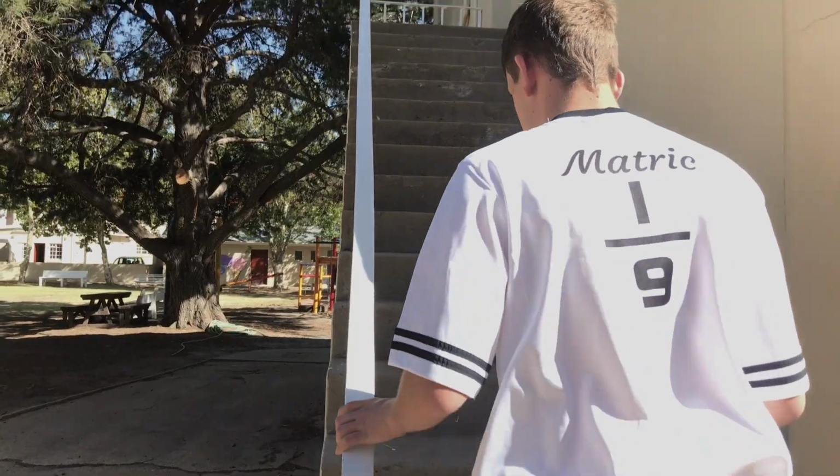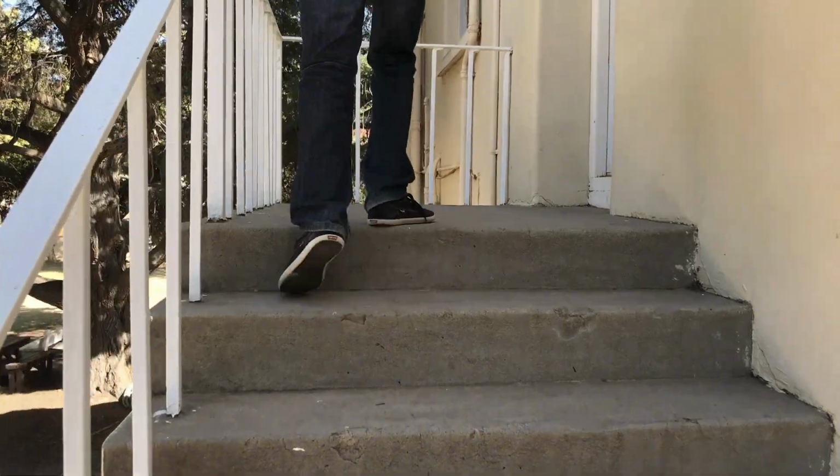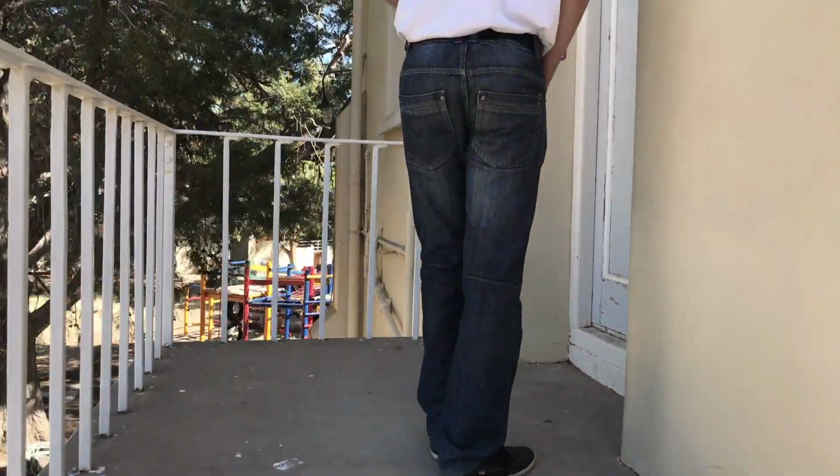15 steps I remember, making my way up during each break with a book under my arm.